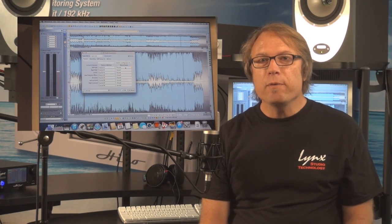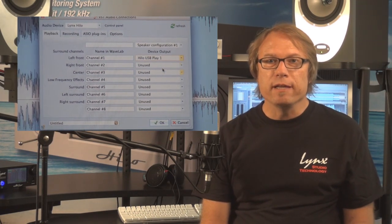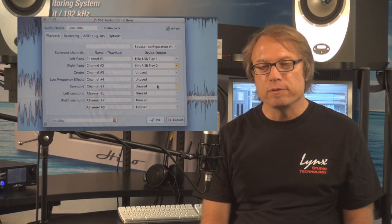Now let's take a look at the software side of things. Today we're using Wavelab on a Macintosh computer. We have a source track playing assigned to Hilo's Play 1 and 2 outputs. Here's where we start to do some routing.